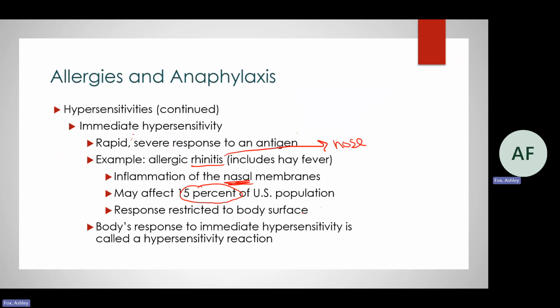And oftentimes this response, even though you don't feel good, is just in the nose. So it is just allergic rhinitis. So you'll see stuffy nose, you might see runny, you might see kind of swollen, things like that, but it's just in the nose. It's not affecting anywhere else. So you have a hypersensitivity reaction, meaning you've already been exposed, you're exposed again, you get this issue.